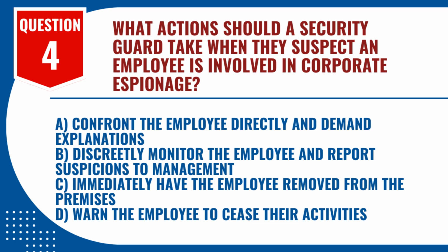Question 4. What actions should a security guard take when they suspect an employee is involved in corporate espionage? A. Confront the employee directly and demand explanations. B. Discreetly monitor the employee and report suspicions to management. C. Immediately have the employee removed from the premises. D. Warn the employee to cease their activities.